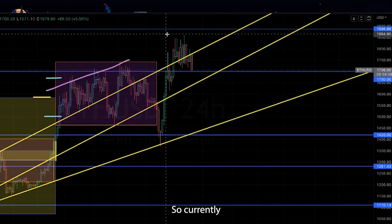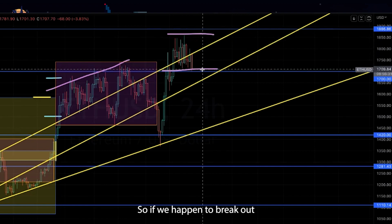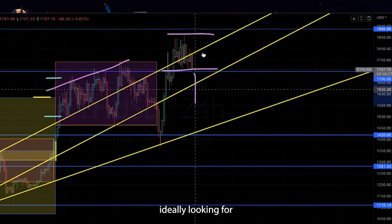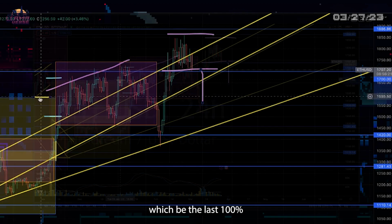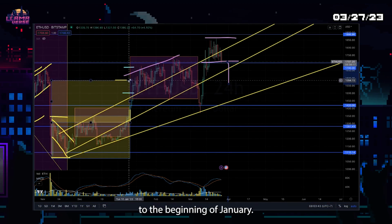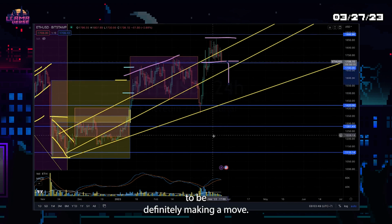So currently what we should be watching for is this breakout of this zone. If we happen to break out of either direction of these zones, ideally looking for 100% of that move, which should take us near about 1550 around this zone, which would be the last 100% from about November to the beginning of January. So this is a very key level for Ethereum to be definitely making a move.